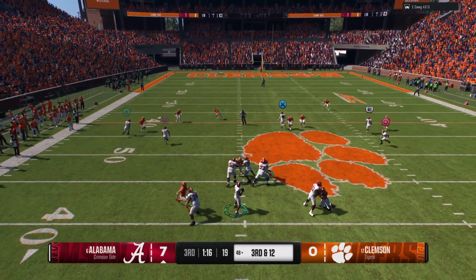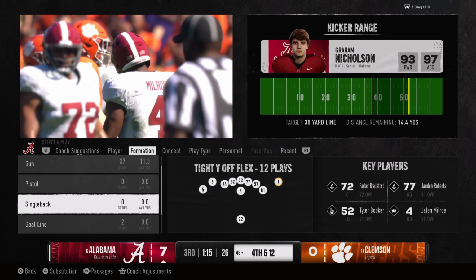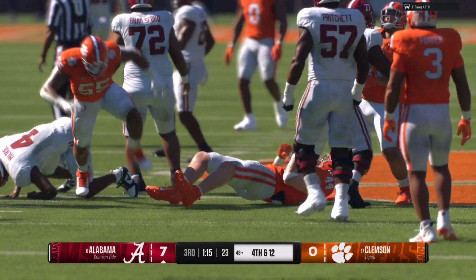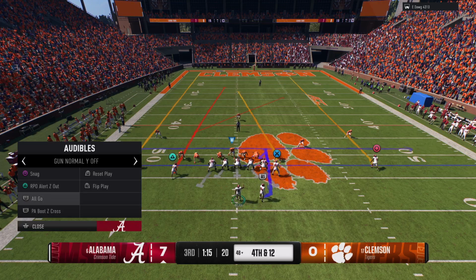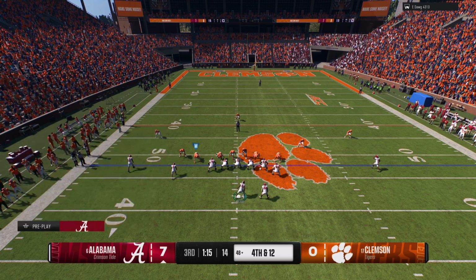Dropping back, it's Milroe. And he was hit just as he was releasing the pass, and it falls to the ground incomplete. And finally, the defense is able to get some pressure on this quarterback. They've been trying all game long, different ways to affect him. Weren't able to get there, but on that play, because of the pressure, it affected his accuracy, and that's why the ball falls incomplete. Quarterback checking off.